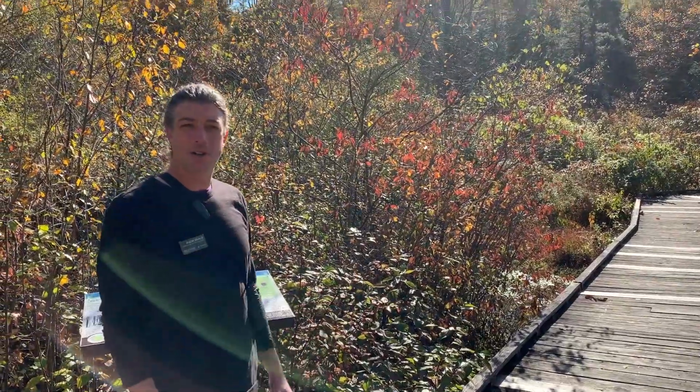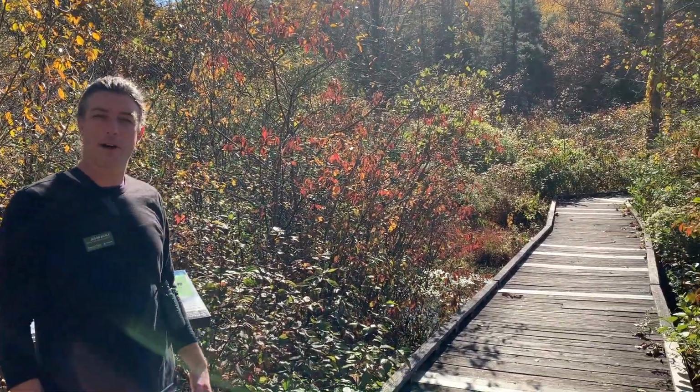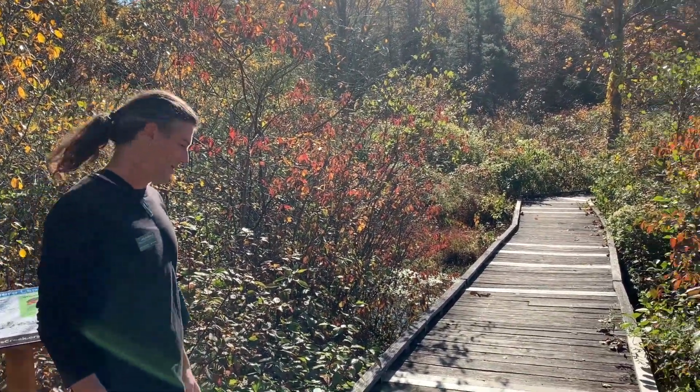So welcome to the Boardwalk Trail. We'll go ahead and explore a little bit where Shavers Creek comes into Lake Perez.